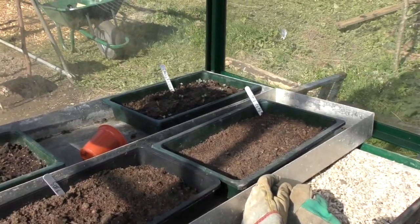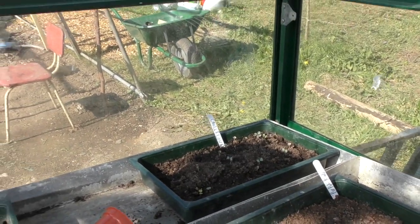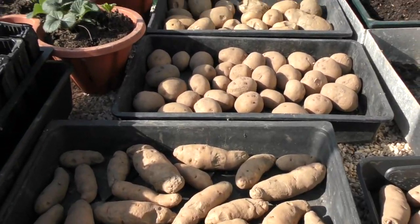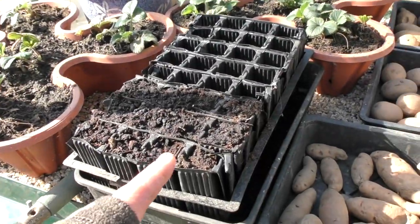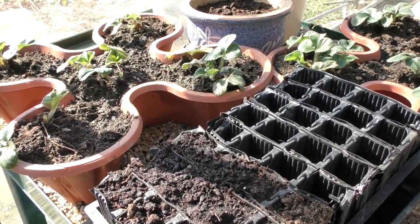So here we are in the greenhouse. We've got some things growing, there's some cauliflower there. Got strawberries in a little basket. Got all my potatoes chitting at the moment. Got some more strawberries. Hoping to get some early strawberries. Nice and warm in here. And I've got some French beans starting in here. What else is in the greenhouse?